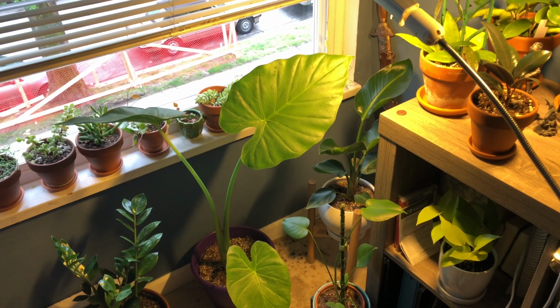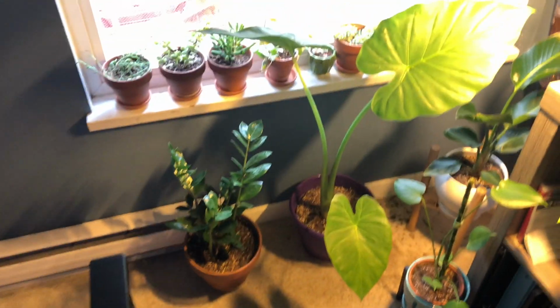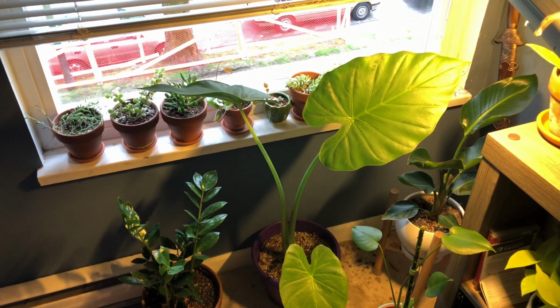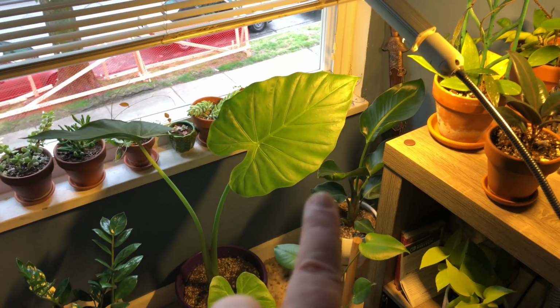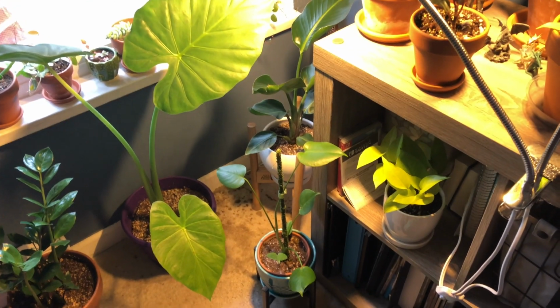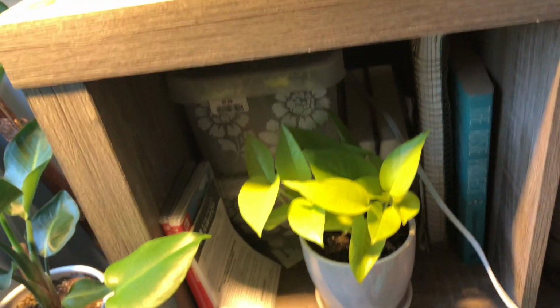Okay, the last part of the tour is in my bedroom, and there's just kind of like a random mishmash of stuff in here. There is a ZZ plant. This is an Alocasia macrorrhiza, I think it is. There's a Bob Bird of Paradise white back there. A little Monstera, which I'm thinking I'm gonna get another one roughly this size and combine them so that it's, I don't know, not so sparse looking. On this shelf here, I have a neon pothos.